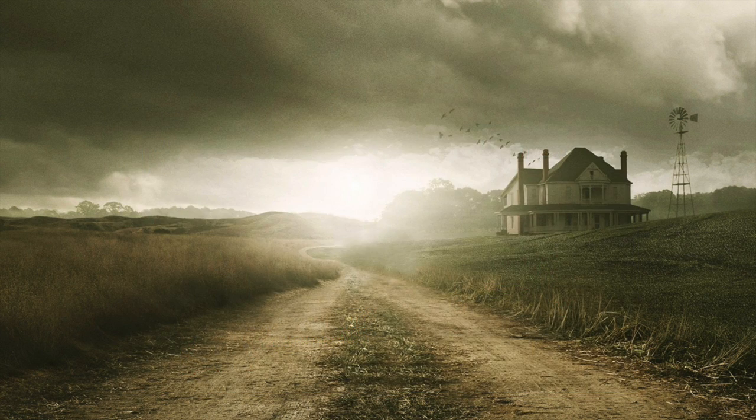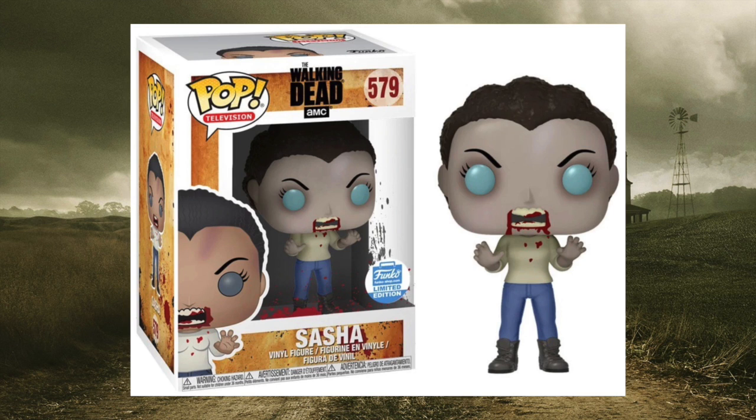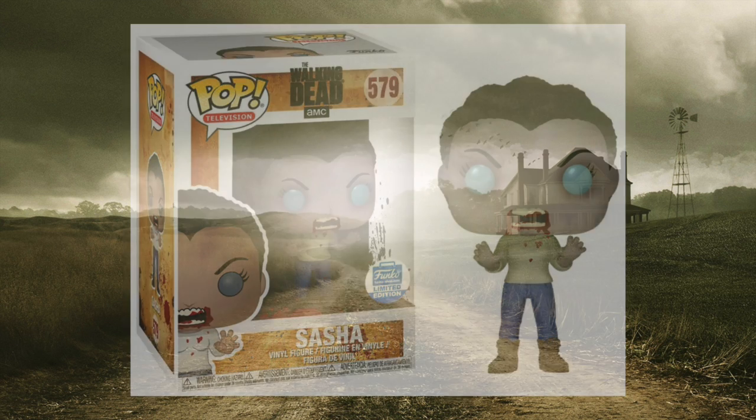I really like the zombie version of Sasha. I like the color they chose to make that skin look nice and clammy and lifeless, and also the color for the eyes to make her look dead. And instead of just splattering her with blood, they actually painted on some nice blood effects by the mouth, and they sculpted in the mouth as well. It just looks really good.